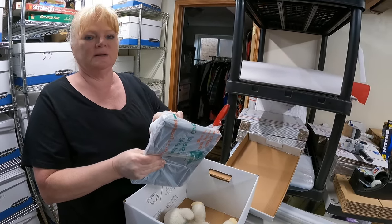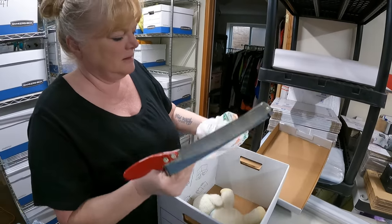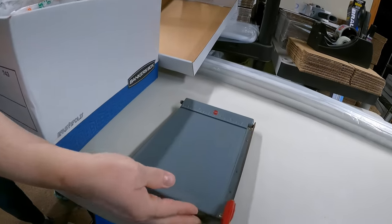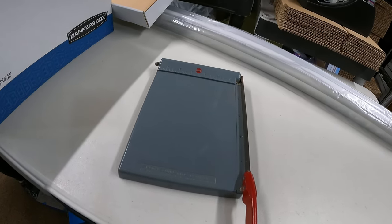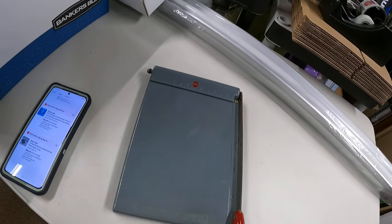Can I just tear it? Yeah. Did this come from Air Park? It does not say. There we go. All right, so there is that vintage Kodak photo paper trimmer, and that sold for $25 plus shipping.